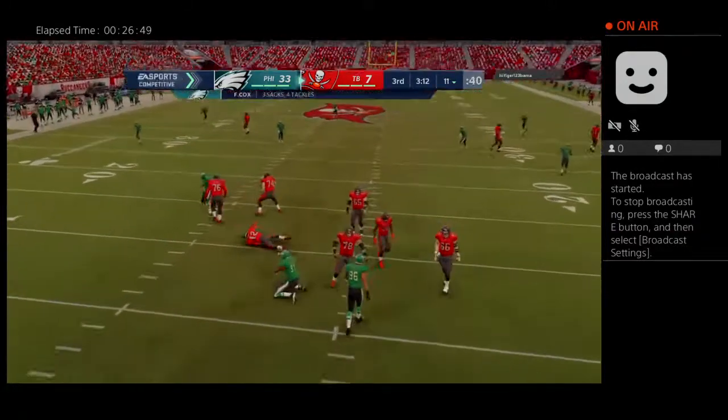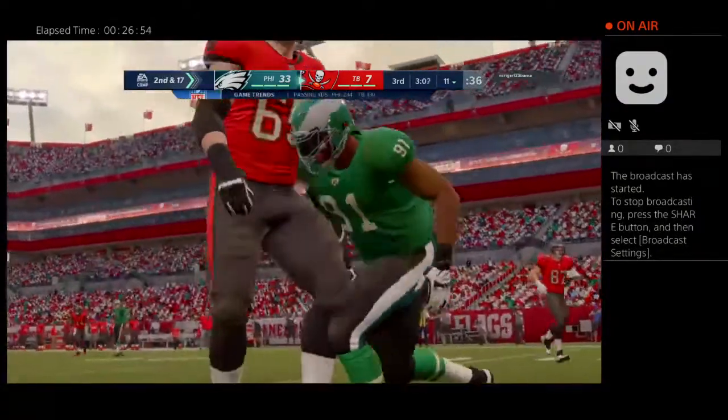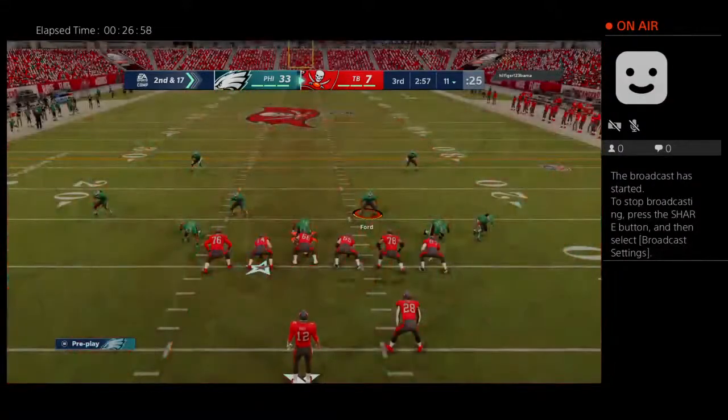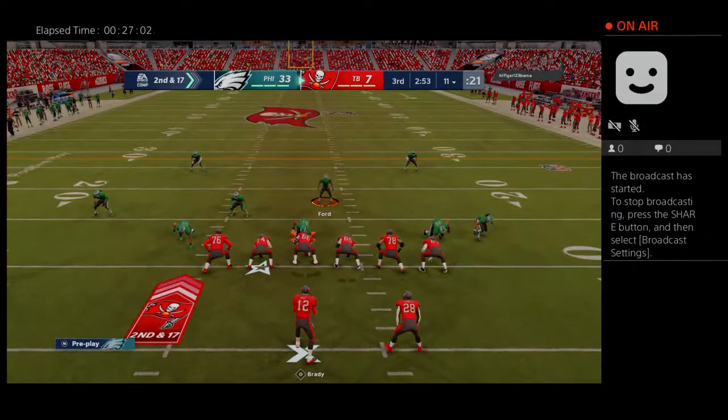Oh, he can't get away, and Brady will go down. Fletcher Cox able to disrupt yet another pass play. That is his 3rd sack of the afternoon. Now, following the sack, they'll look to make amends on a 2nd down and 17.